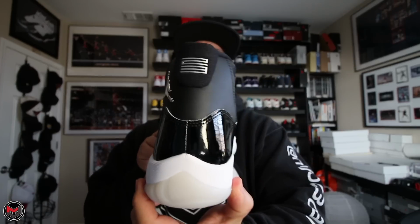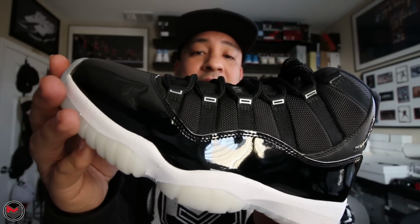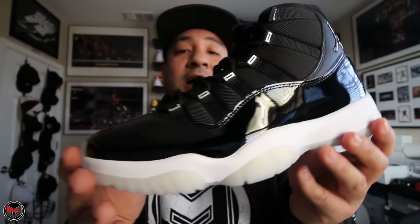Okay, so 2020's version of the Air Jordan 11. Every year we get a holiday release, and the holiday release ended up being the Jubilee 11s. So, I don't know, different shoe. I'm not mad at it. I like that they actually added the accenting letters Jordan up and down the eyelets there.